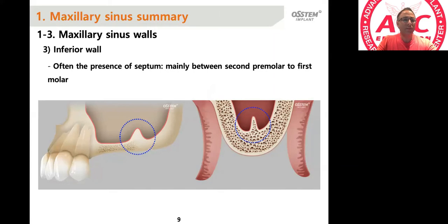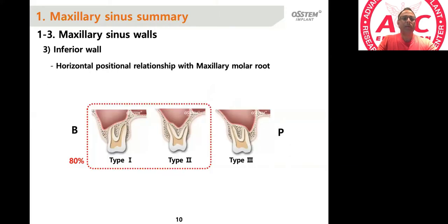There can also be septum, right? So those are additional projections. I love those, because those are areas where we can engage our implant in bone, right? Because that's additional bone, and normally it's cortical bone. So the inferior wall can be positioned different ways.